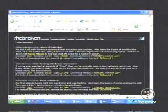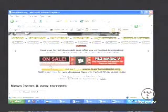a website that will host or track your torrent for you. There's two websites I recommend. Torrentz.com, T-O-R-R-E-N-T-Z.com, I really like. And also another one is Supernova, S-U-P-R-Nova.org. A couple funky URLs.